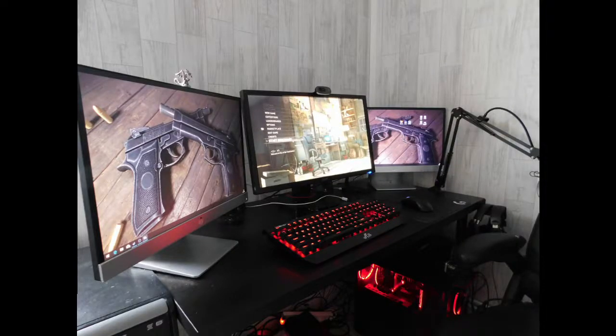Hi, this is my home rig, and as you can see I use three monitors. On the left and right there's the HP Pavilion 23X, and the centre monitor is the main 24-inch Acer XF240H. Although I like the flexibility of using multiple monitors, I've always wondered how it can affect performance.